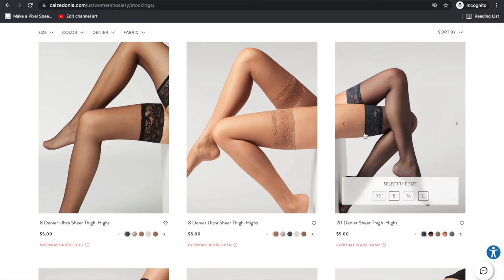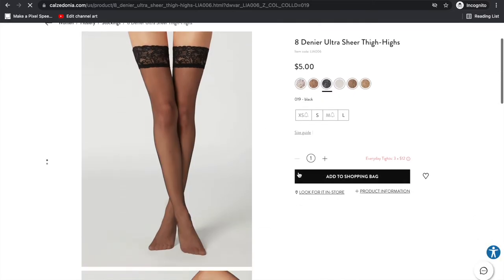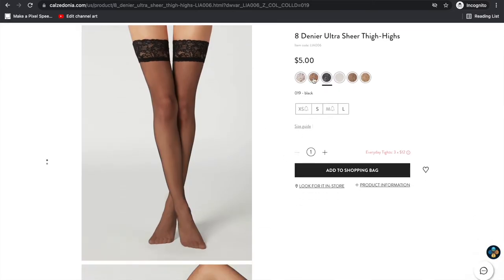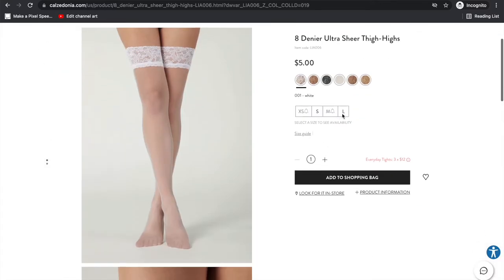I have long legs. Oh, these are really cute. These are really cute. Let's see some different colors. This is an all black outfit, though.